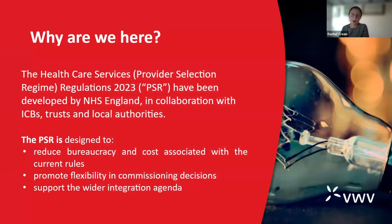So a quick look at why we're here. The provider selection regime was brought in by NHS England, and the stated aims were to reduce bureaucracy and cost, promote flexibility, and support the wider integration agenda. I think the reality is the NHS was fed up with the restrictions on its ability to commission and the amount of money and time being spent on procurement and procurement challenges. I think it's fair to say that the NHS had developed a bit of a reputation for not consistently running procurements well, such that it was potentially a good option to challenge them if the result didn't go in your way.